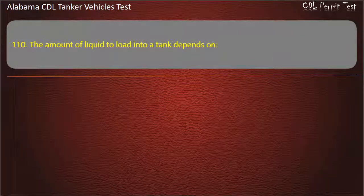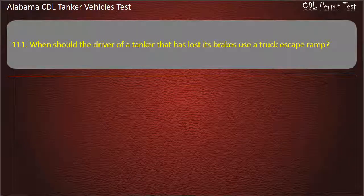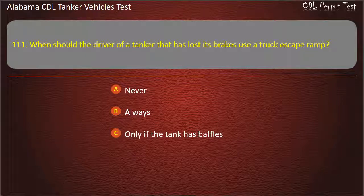Question 110. The amount of liquid to load into a tank depends on the legal weight limits, the amount the liquid will expand in transit, both of the above factors. Answer. Both of the above factors. Question 111. When should the driver of a tanker that has lost its brakes use a truck escape ramp? Never. Always. Only if the tank has baffles. Answer. Always.